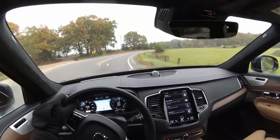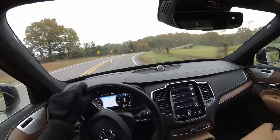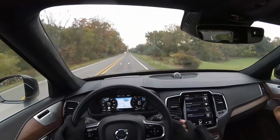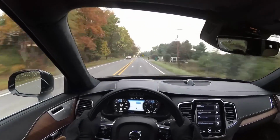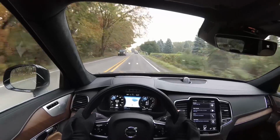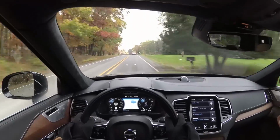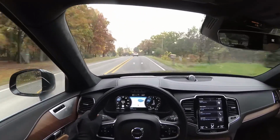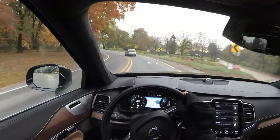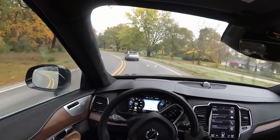If we put the transmission into auto, seems to shift pretty well. You can definitely feel the increased damper rate, and the car seems to corner a little bit flatter and stiffer than in Comfort.